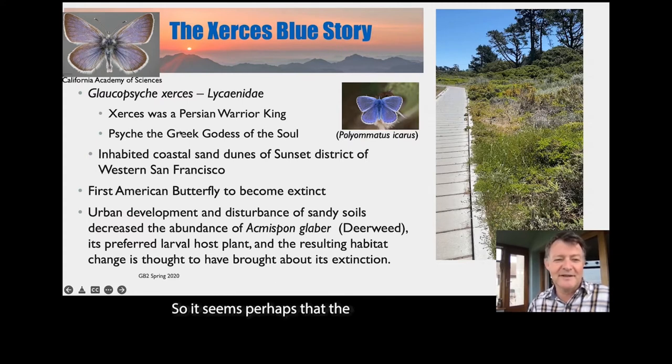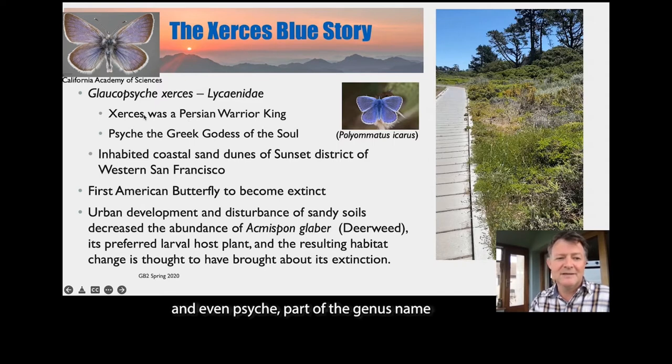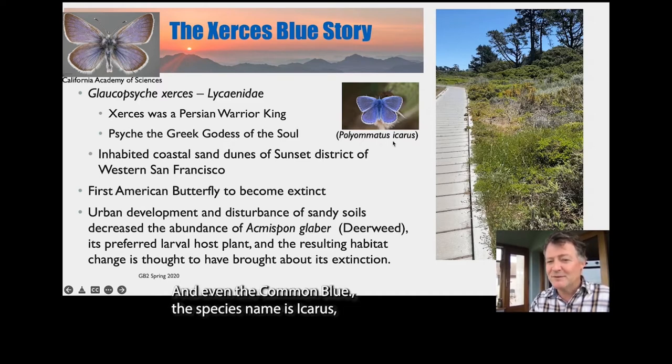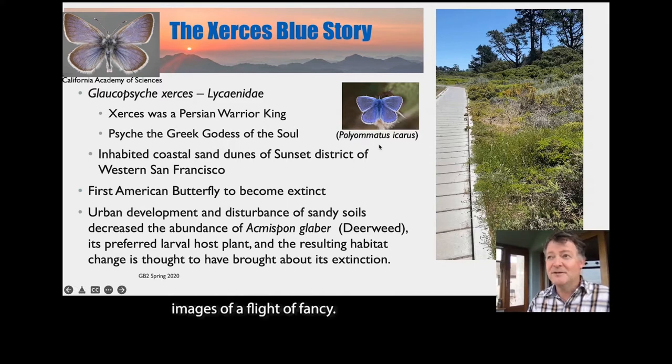So it seems perhaps that the butterfly itself has inspired something of the classicist in the taxonomist. Glaucopsyche xerces is in the Lycaenidae, the family of blue butterflies. The species name Xerces is derived from a Persian warrior king, and Psyche, part of the genus name, refers to the Greek goddess of the soul. And even for the common blue, the species name is icarus, which brings to mind one of the iconic images of a flight of fancy.